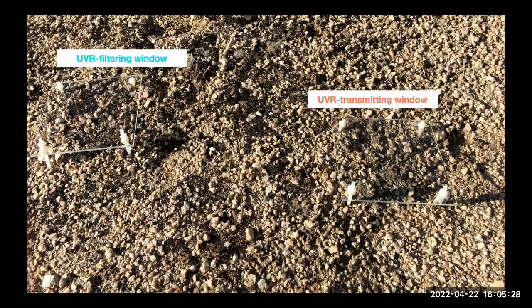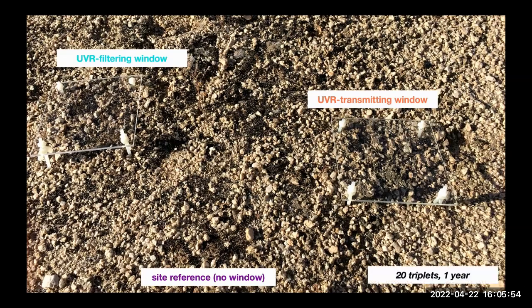And this is what the experiment looked like. I had UV filtering windows, UV transmitting windows as a control, to control for the effects of the window itself, and also a third site reference with no window at all, just to see what was the effect of the window treatment. In this photo, it's pretty hard to tell because these guys are cryptic, but all these black little dots are Syntrichia canina in here. And I had 20 triplets like this, and I left them in place for a year.